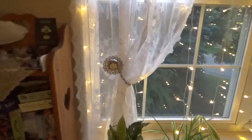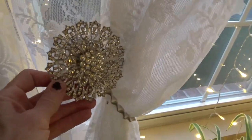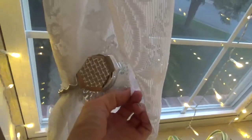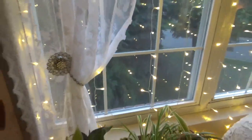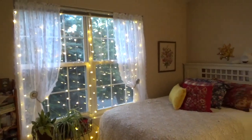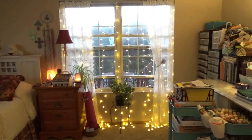Let's see, I did get these really pretty tiebacks not too long ago. They're magnetic, so that's kind of fun. They just clip on. But those two things just made a huge difference, they completely made everything different in here. But yeah, that's my space.